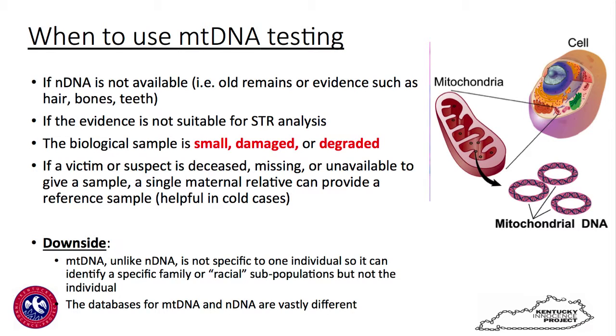So mitochondrial DNA is extremely important, and it's a new advancement because we're allowed to test things that we were not able to test before. One is if the nuclear DNA is not available, you can try to use mitochondrial DNA to get that testing done. This can happen in old remains or evidence such as hair, bones, teeth, things that may have decayed a little bit. If the evidence is not suitable for STR analysis, we're going to talk about what that is, you can use mitochondrial DNA analysis.